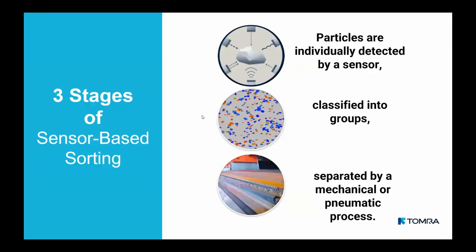In its most basic sense, sensor-based sorting has three stages. First, particles pass through a sensor or sensors. Then those sensors are used for a classification scheme, and we group the particles that the sensors see. So in this case, we have a blue group and a red group, and we're going to separate those two groups either by some sort of mechanical or pneumatic process. These days, it's handled by air ejectors or solenoids, which are very fast, very reliable, and very well suited. You can see in this case, there are literally hundreds of air ejectors ready to accept particles for separation.